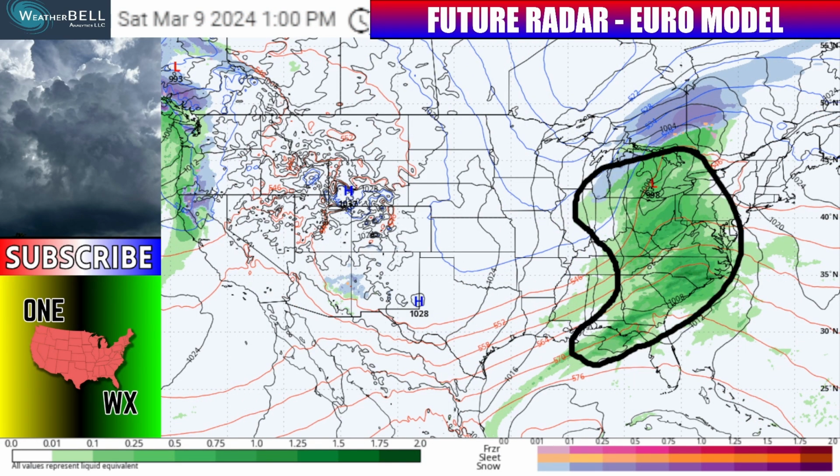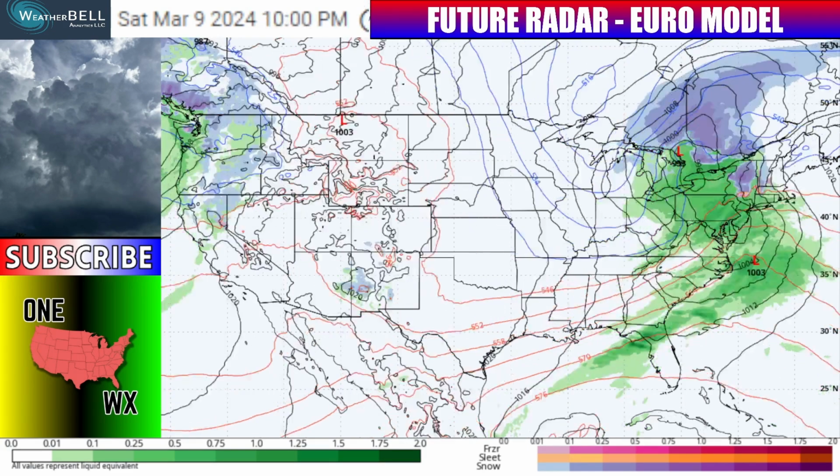But man, that's a lot of heavy rain Saturday afternoon, really a washout from parts of Michigan all the way back down towards the mid-Atlantic and Gulf Coast regions. And eventually we're going to see, again, that little storm line maybe develop in parts of Georgia and South Carolina, with some discrete cells as well continuing there Saturday afternoon. Some of that might try to push into northern Florida as we go towards Saturday evening.